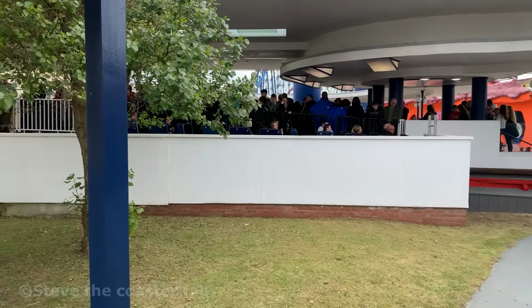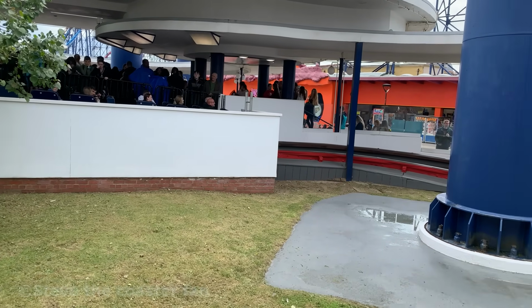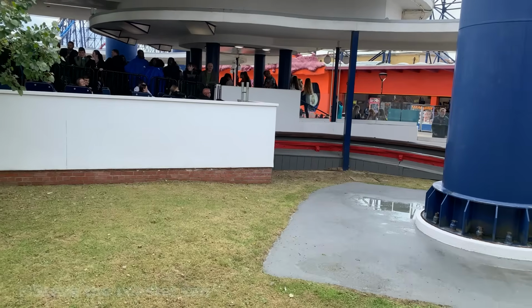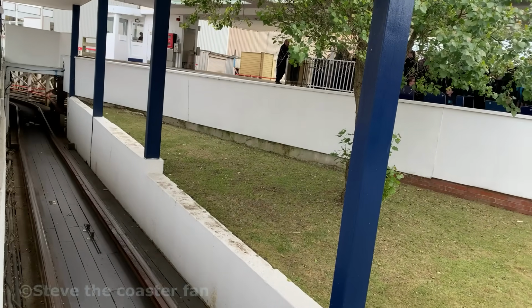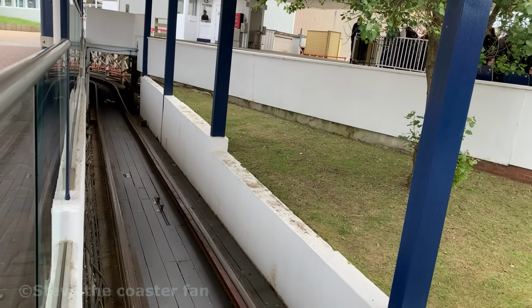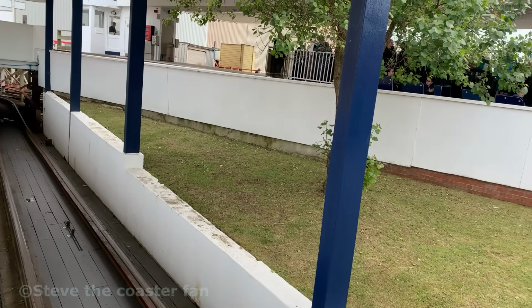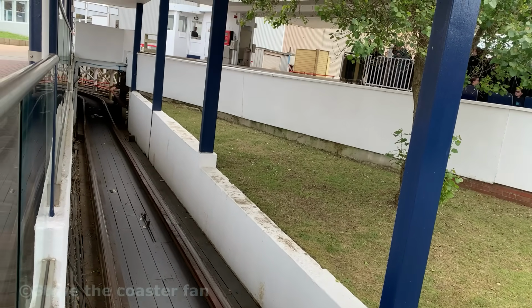Yeah, we've got quite a big queue here for the Grand National on the opening day. Stretching right out there to the pathway. We've got a train up here loaded and ready to go. And I will be heading on there very shortly to see if they made it any smoother or not. If it's still the same raucous ride as it's always been. So yeah, just waiting now for the train there to depart to show a little shot of it going away. But yeah, good to see the Grand National here finally back open.